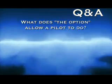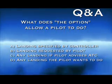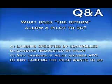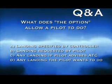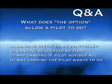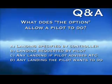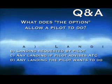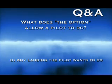What does the option allow a pilot to do? A. Only a landing specified by the controller. B. Only a landing requested by the pilot. C. Any landing as long as the pilot advises the controller of which landing will be done. Or D. Any landing the pilot wants to do. The answer is D. The option allows a pilot to perform any kind of landing without having to advise the tower.